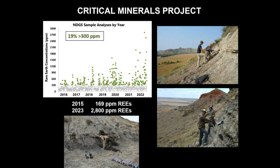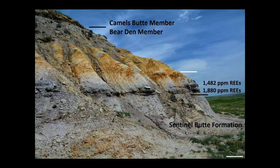The work that's been done up at University of North Dakota, they think that number is much lower. But we've stayed with the 300, so everything on that plot diagram, everything in green would be economic based on that. We started at 169 parts per million in 2015, the highest number reported for North Dakota coal. We've pushed that up to 2,800. And we've been able to do that largely based on these two paleosols.